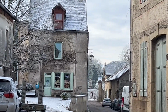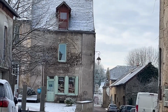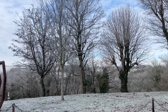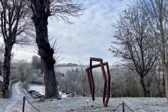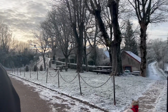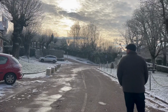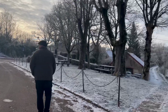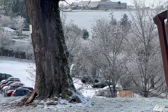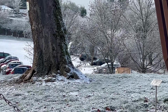It does smell good round here. You can hear them cooking. Certainly hear them. Smell them cooking the sweets. Such a shame it's not open. Look at this, picture postcard scenery. The van's just down there. Very quick walk because it's really cold.